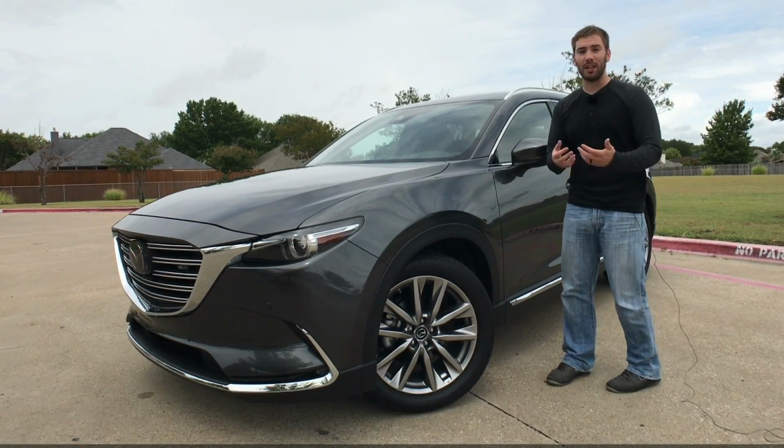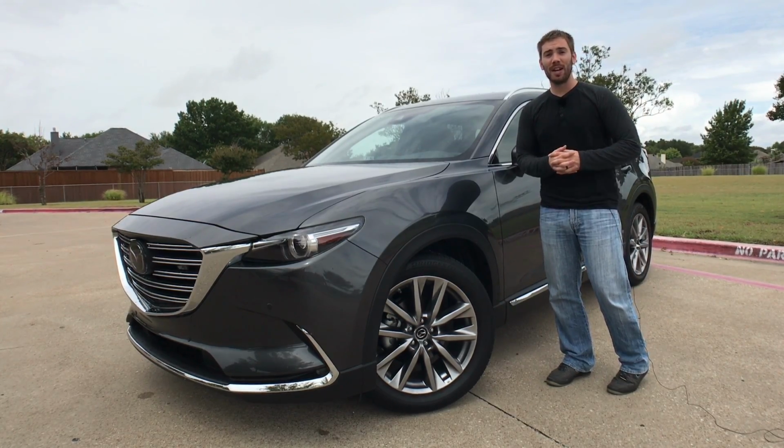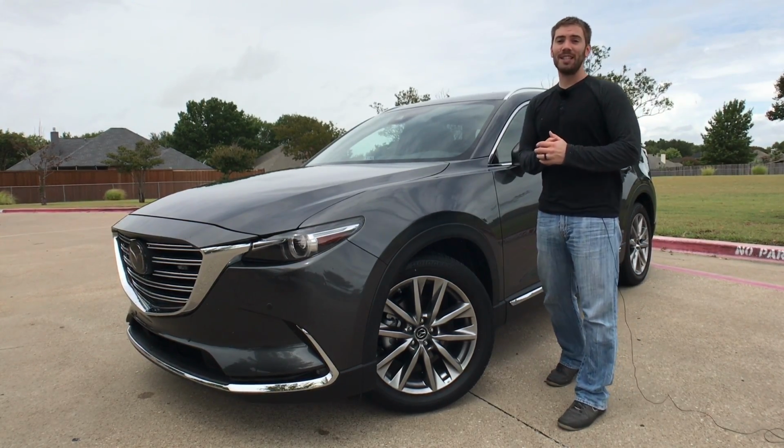Mazda's done a good job of blending luxury, practicality, and driving dynamics, and there's some new features for 2019 that you don't want to miss. Let's get started.